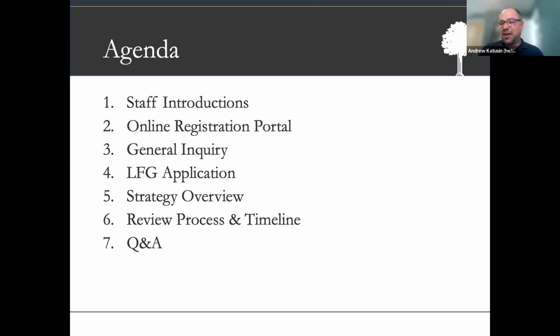Some of it my colleague Colleen is going to go over in terms of the technical ways to access the application and complete it. And then the last few items are really talking about the strategies and how we got to those strategies that were identified in the RFP.